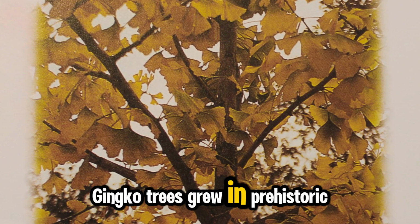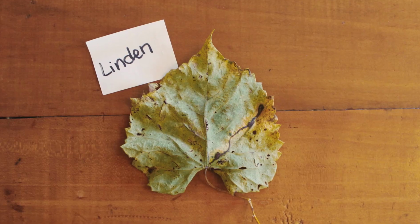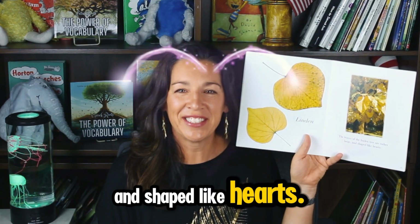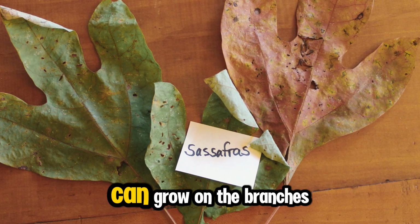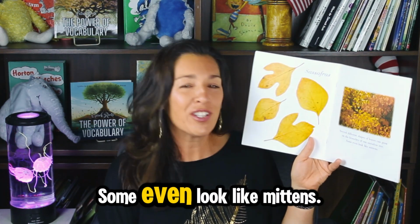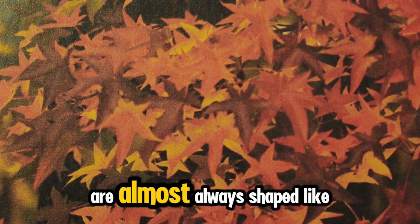Ginkgo trees grew in prehistoric times. Dinosaurs once ate their fan-shaped leaves. The leaves of the linden tree are rather large and shaped like hearts. Sassafras. Several different shapes of leaves can grow on the branches of one sassafras tree. Some even look like mittens. The leaves of the sweet gum tree are almost always shaped like stars.